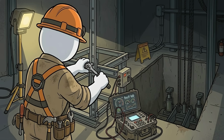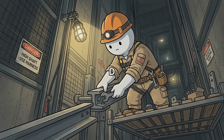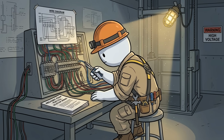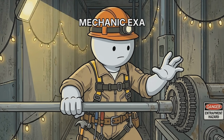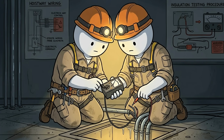You climb back up, finish the rails, and you don't tell your mother. You stop looking down. The bruise fades. The lesson doesn't. After years of it, you sit for the mechanic exam, and a proctor hands you the paper in a quiet room. Everything you bruised a rib learning is on it. You pass. They call it getting turned out. The room is the same size on the way out.